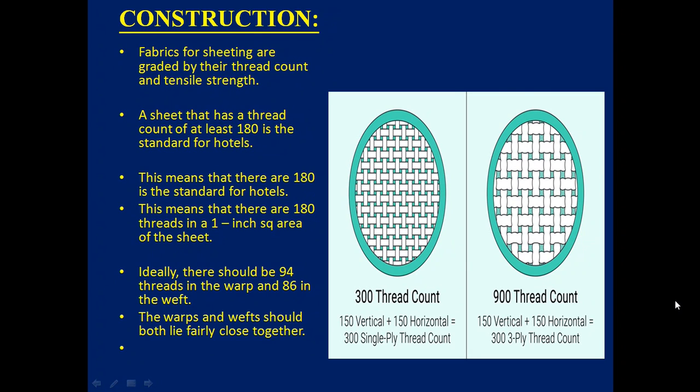So this means that 180 is the standard for hotels, meaning 180 threads in a 1 inch square area of the sheet. So in a 1 inch area of a particular bed sheet or pillow cover, if you find it is less than that, it is not a good quality fabric, or the construction is also not good. Ideally there should be 94 threads in the warp and 86 in the weft.